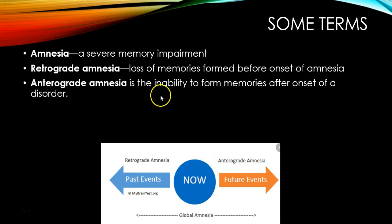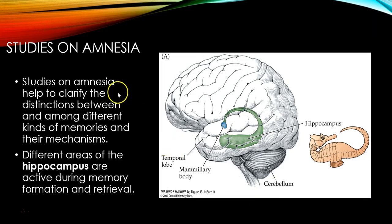And then anterograde amnesia is inability to form memories after the onset of a disorder. So something happens now and people have trouble creating new memories. That's anterograde amnesia. And global amnesia, like I said, would encompass both retrograde and anterograde. Studies on amnesia have helped to clarify distinctions between different kinds of memories and their mechanisms. And again, we've talked about this hippocampus area right here in the temporal lobe that seems to be really important for consolidating memories. Hippocampus is supposed to look like a seahorse, which is why they have this picture here.